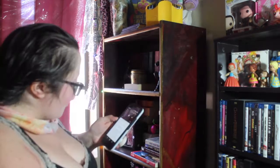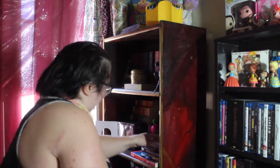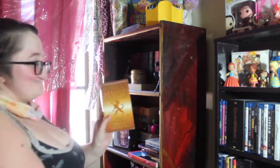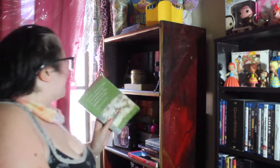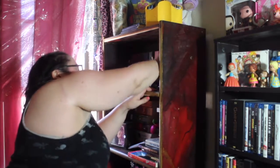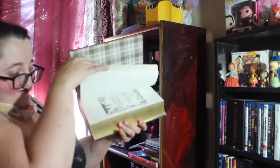Oh, blessed be. You have a book that has been turned into a TV show. Well, George R. R. Martin, A Game of Thrones. Otherwise, I believe there was an Alice in Wonderland. You know what? Sherlock Holmes. The complete. My precious.